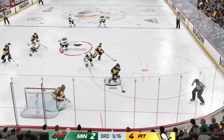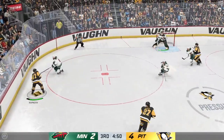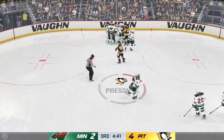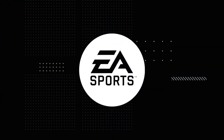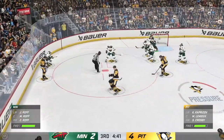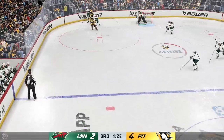Play resumes here as he wins the draw inside the offensive zone. He got all of that one. As a power forward in the game, you go north-south, and guess what? You deliver bone-crushing hits just like that one. A lot on the line here in this offensive zone face-off. Michaels won the face-off. Battling for it along the boards.